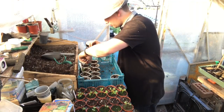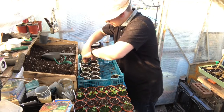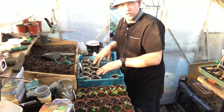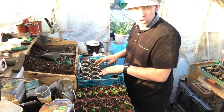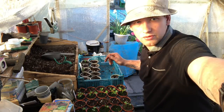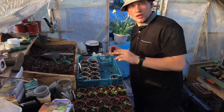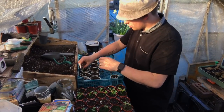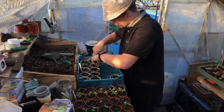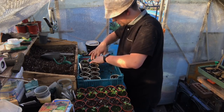I've already made the holes, put it in, right down to the first set of true leaves. And we'll have soaked these as well. So I've got the Q-Max compost mixed with vermiculite and perlite, and also the charge as well. Sorry about that. There's 2 of them done. Stick that in there, push it right down to the bottom, try not to break the roots. And that is the start.